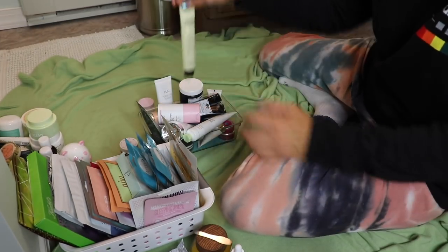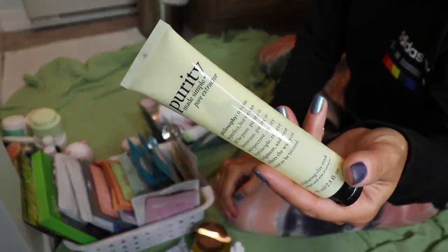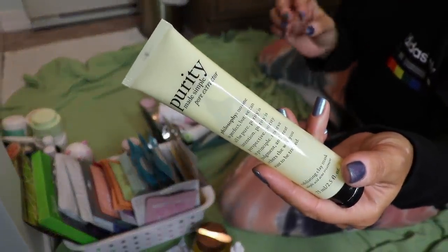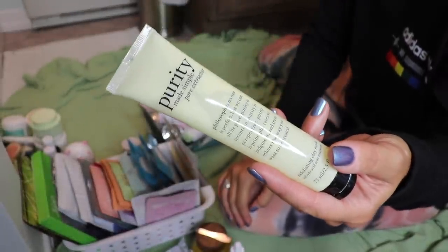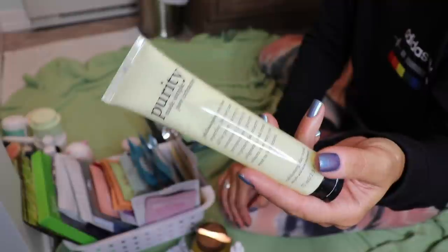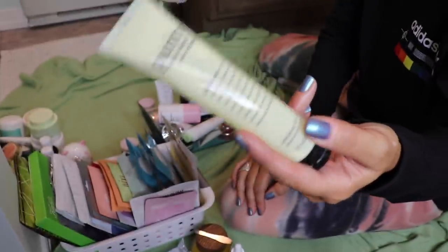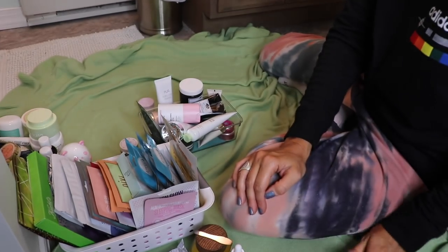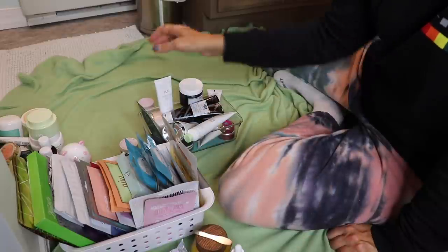The Purity Made Simple Pore Extractor, another one of my top masks. This one is intense. It gets tight. It's a pain to get off, but it works. If you need a mask for pores, again, this is a really, really good one. This is my second one. It's bomb. I love it. My Baby Facial that you guys have already seen.